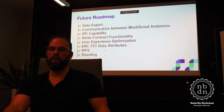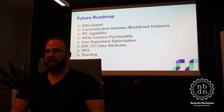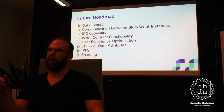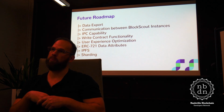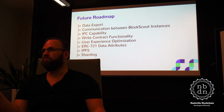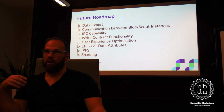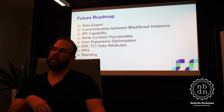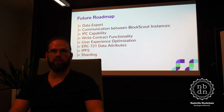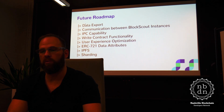There we go. All right, so our future roadmap. We have a lot planned in the future, such as data export for people that can't consume our API. We also do have API endpoints for basically all the data that we consume. But a lot of people just aren't programmers and can't access this data through the API. So if you're sitting on your address page and you want to gain access to all your transactions, you'll be able to export them via CSV or some other platform. We haven't quite decided exactly what we're going to do there.